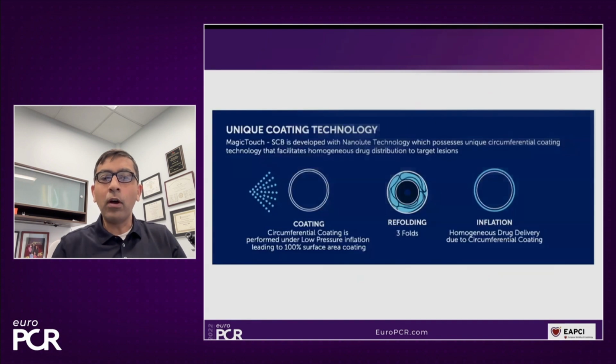And here is how it all works. Obviously, it's a process of circumferential coating under low pressure balloon inflation. Then the balloon is carefully folded. 3 folds are taking place. And then, of course, homogeneous drug delivery due to circumferential coating takes place.